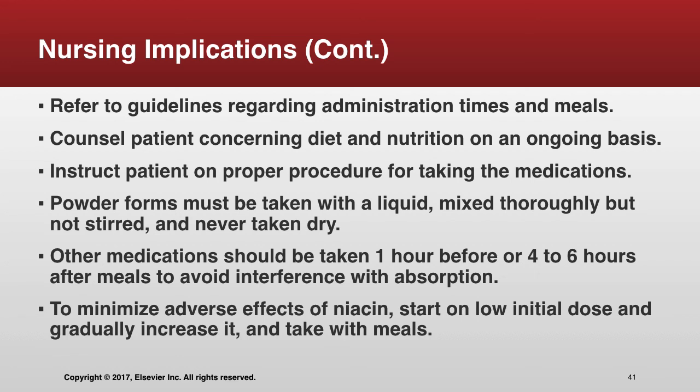Going back to this one about the other medications, the one slide seemed to imply that the actual medication needed to be taken an hour before or 4 to 6 hours after meals, but it's the other medications, not the lipid-reducing ones.